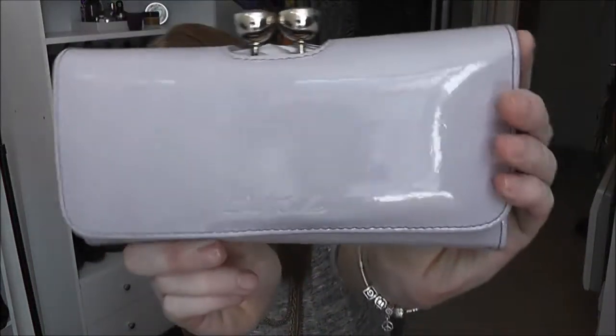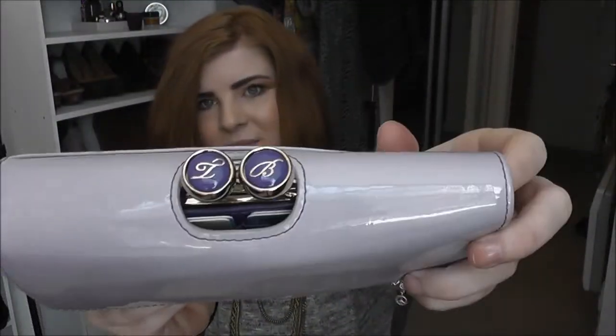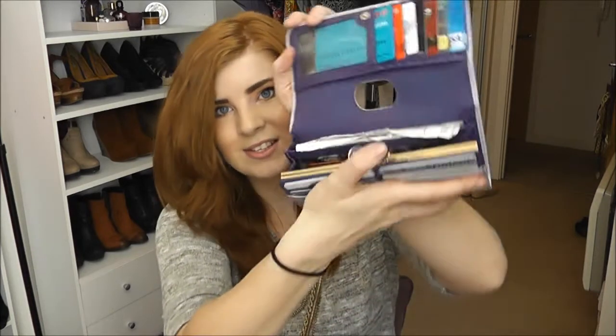Okay, so now to the main compartments of my bag. I have my purse, which looks like that. And the top's like that. It's just a Ted Baker one in lilac. I absolutely love it. And then, yeah, I have lots of stuff in here.